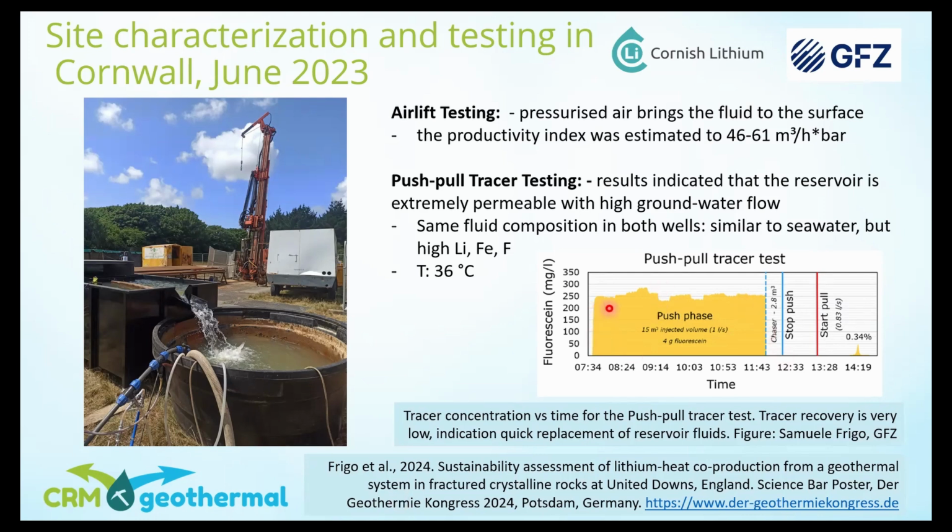So we injected the tracer. This is the yellow area over the morning of the day, over a few hours, and we cleaned the borehole with a chaser, so with 1 borehole volume of clean water, stopped pushing and then started to pull, but actually we only got this very tiny little bit of tracer back. So essentially all the tracer was disappearing into the reservoir, which shows that first the reservoir is very, very permeable, and also that there's high groundwater flow, which just flushes away all the tracer. But that's actually a very good thing for the lithium recovery, because it shows that you have a constant recharge of fresh fluid that is rich in lithium to the borehole.